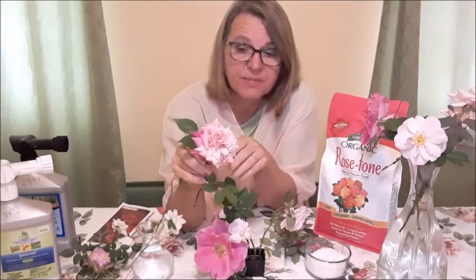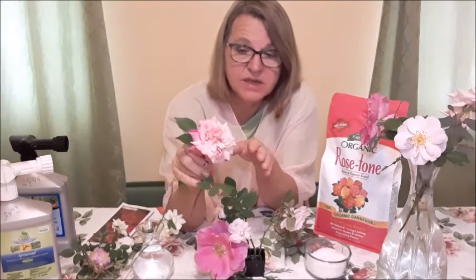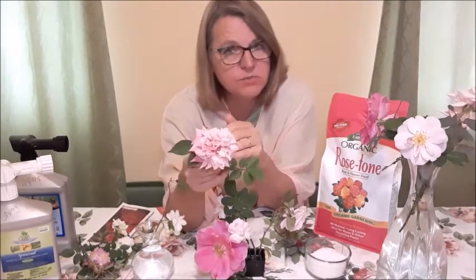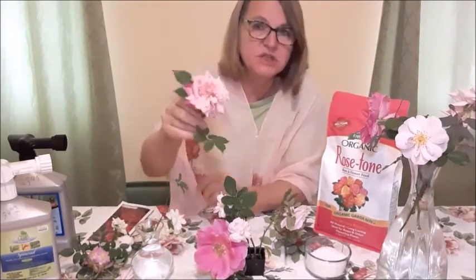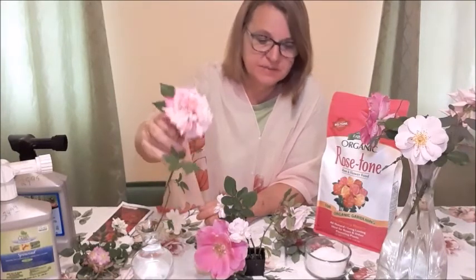It's an old tea rose or maybe a hybrid tea rose. It has been in my garden for 30 years. Very little care taken to it. Blooms a lot in the spring and the fall, not too much in the summer or the winter. This is the first bloom this year, but it's a huge bloom. It really is.